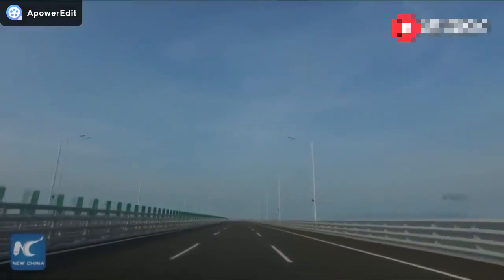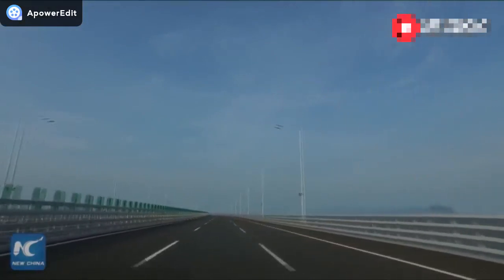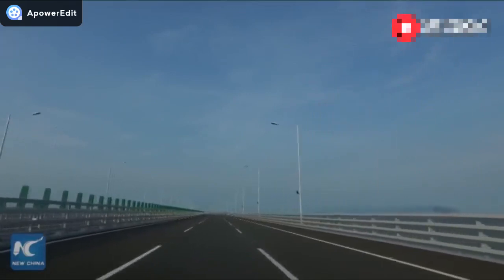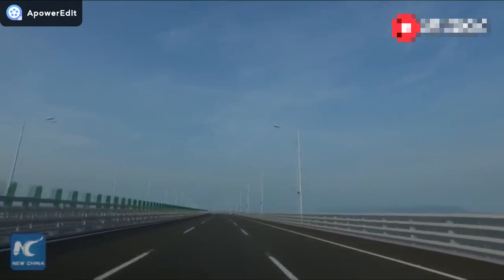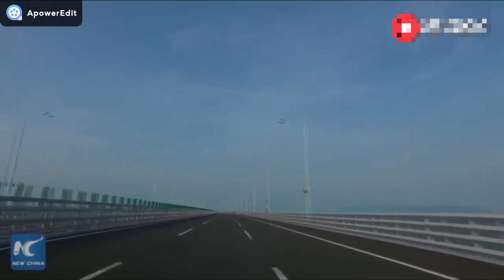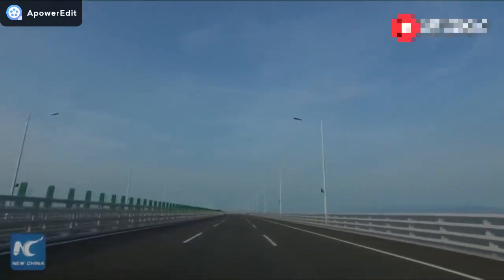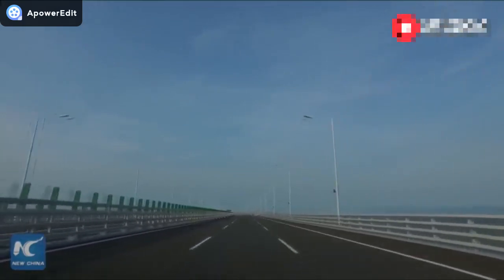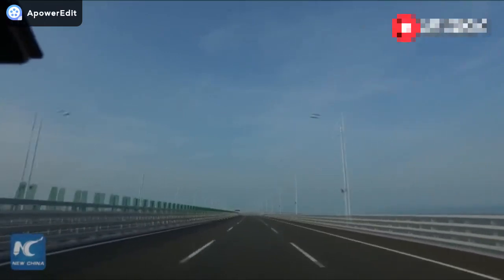As for traffic, right-hand traffic is used in the Chinese mainland, while left-hand traffic is used in Hong Kong and Macau. You can see now we are driving on the right of the carriageway because the main structure of the bridge is in the Chinese mainland. So the authorities in the three cities all agree to use right-hand traffic on the bridge, and vehicles from Hong Kong and Macau can switch back to left-hand traffic after passing the clearance facilities.